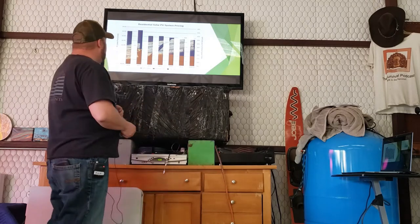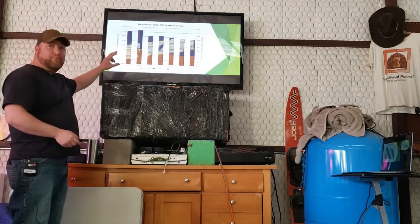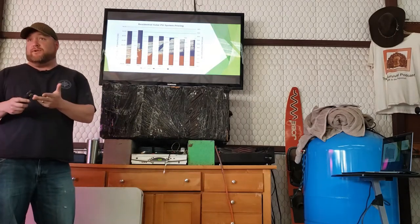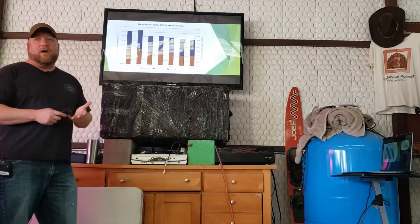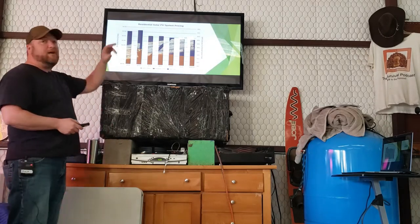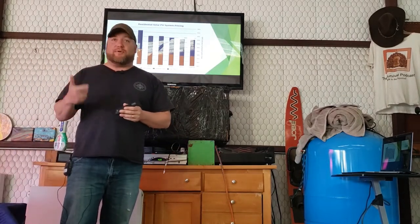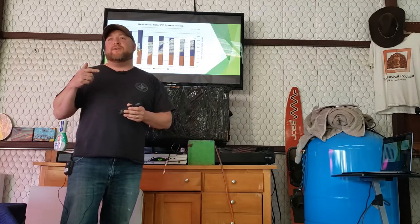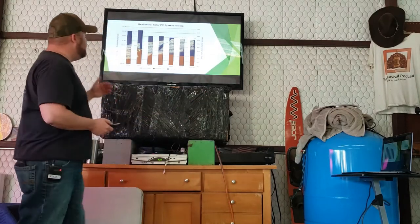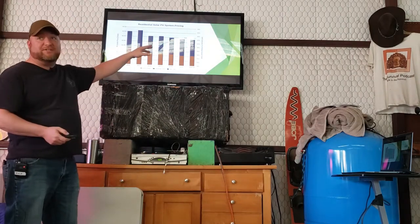Exactly. So this is your residential PV pricing. What we've got here, the brown is the cost of the hardware. So this is your inverters or your charge controllers and your panels, batteries, that type of thing. The blue is soft cost. That's everything else. It's the labor it costs to put it in, the permitting cost, and the profit and overhead for the company that's actually doing the work.